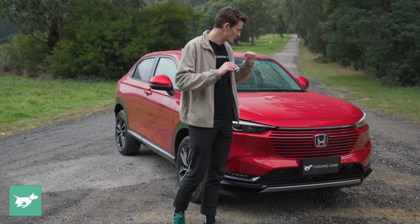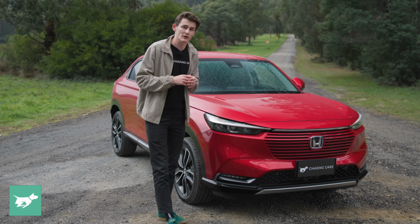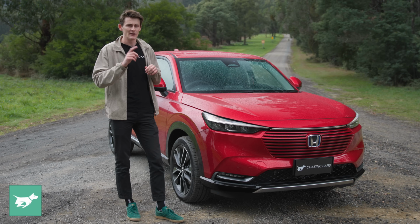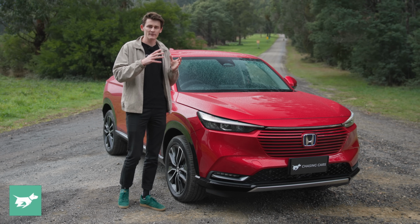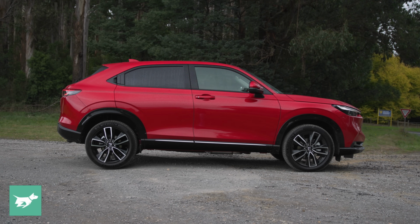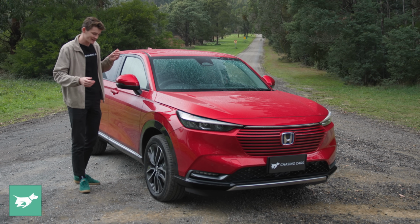You can tell this one's the hybrid variant because it's got the little blue in the Honda badge, and we will have a test of the base car along very shortly. We haven't had access to one on this car's launch down here in Melbourne, but up in Sydney we'll be testing a 1.5 litre engine to see if this is the pick or if the more affordable non-hybrid will be the one to choose. And then down the flanks we've got these attractive piano black wheel arch mouldings. I think it's a little bit nicer than having textured plastic that you'd see on a Mazda CX-30.